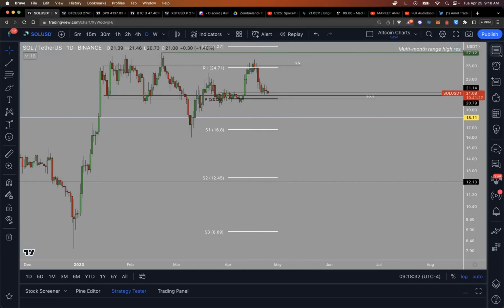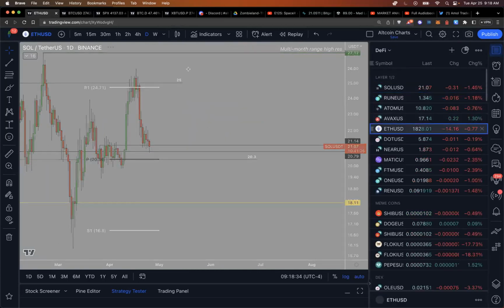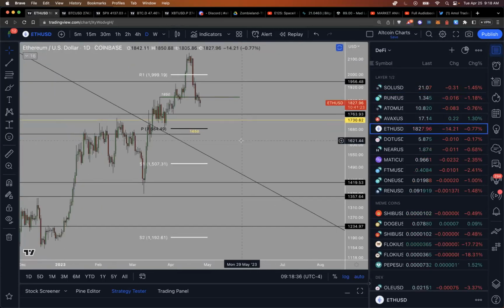Okay, Ethereum, again, same thing, kind of looks bad, right? It broke back inside the 1850 breakout level, kind of basically looks like a deviation top coming back inside, the point where we needed to sustain above, which is 1850. So all things kind of look broken right now.